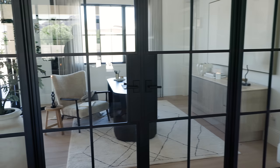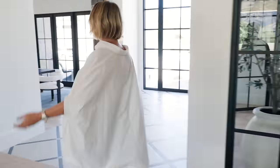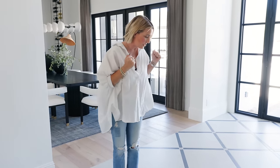Okay, do you want to see the kitchen next, or do you want to see this insane office situation? Oh, okay, all right. I hear you. Oh, it's so good. I kind of want to walk you this way though. I guess I can show you, am I backlit, am I bad? Okay, this is the entry. It's so gorgeous.